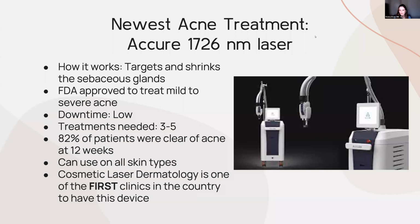This is FDA approved to treat mild to severe acne. Luckily, the downtime is low, though you do need to numb the face, but there's no downtime after. In the studies, 82% of patients were clear of acne after 12 weeks, which is pretty remarkable compared to our other medical management treatments. It usually is not that fast. This treatment can be performed on all skin types, and our clinic is one of the first clinics in the country to have this new device.